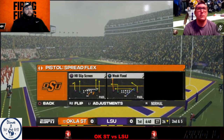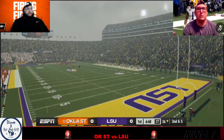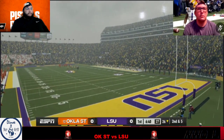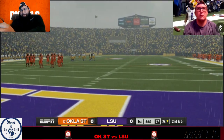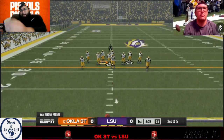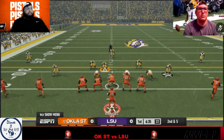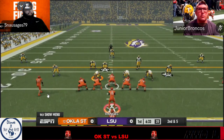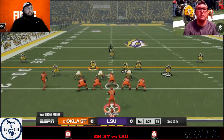Lou, in the backfield for the Cowboys is Jaden Nixon. Much quicker back than Richardson last year. Yeah, he's got some pop too. You'll see him break tackles. Really a nice complete back. They're going to go 4 wides with pistol. Just Nixon in the backfield behind Ronhell.